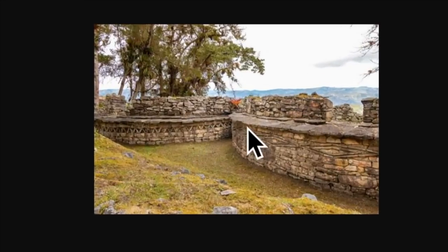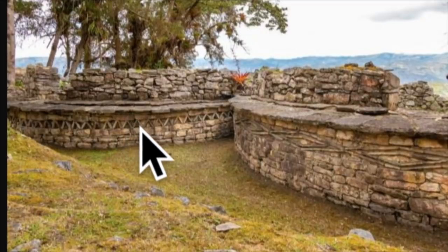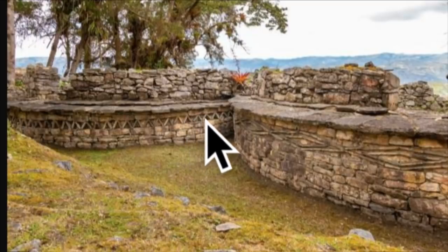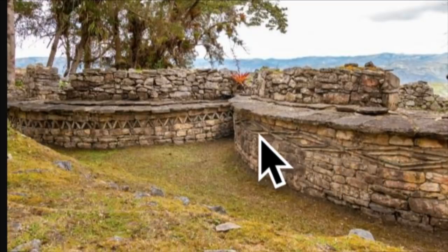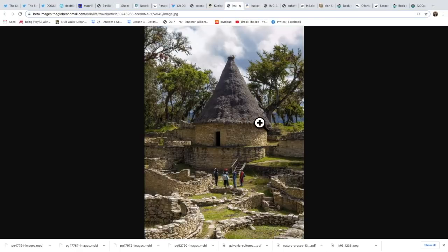And when I saw this, I just couldn't believe it. This is basically a very typical European Dark Age motif in Western Europe. Very, very typical. You see this all around Dark Ages Europe. A bit of this as well in Dark Age churches. This is a European motif from churches of the Dark Ages. Again at Quaylap in Peru. And that looks like a miniature round tower, very interesting.